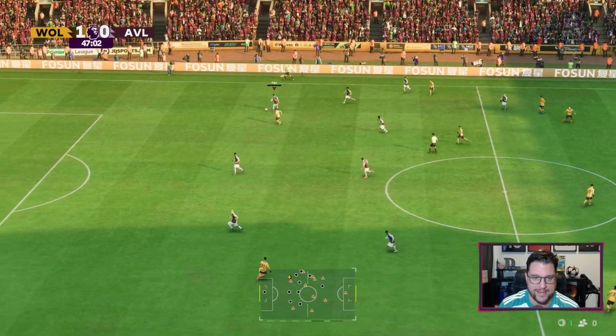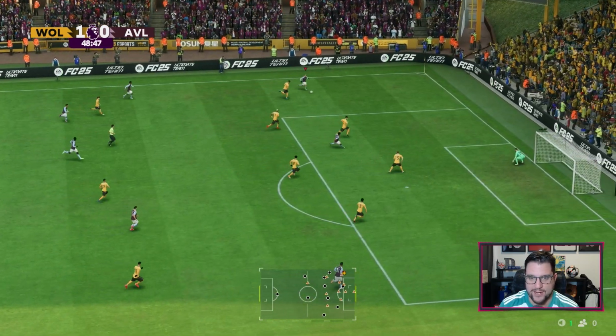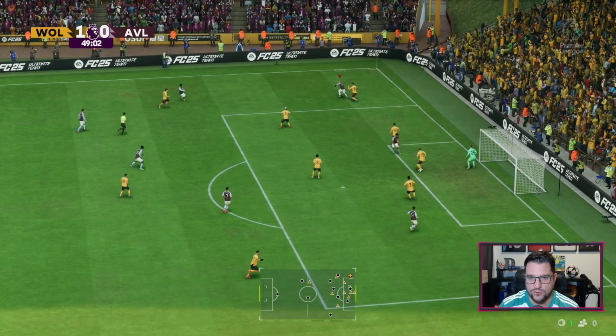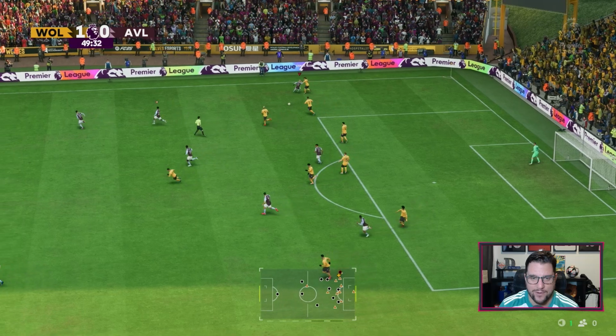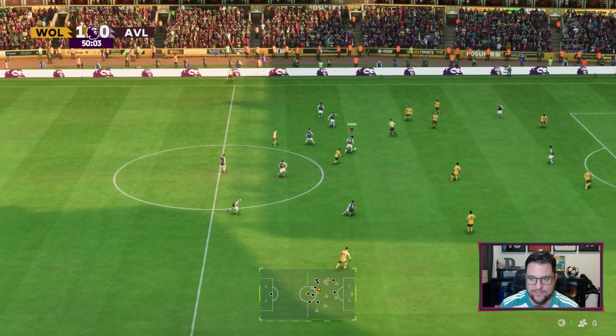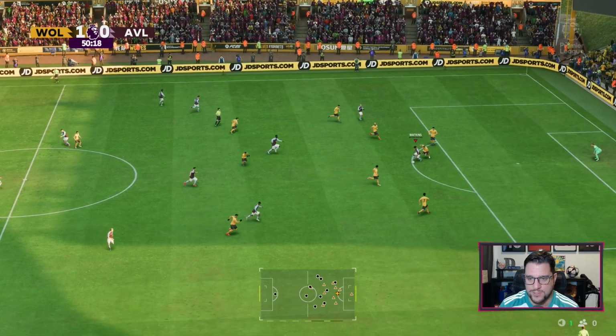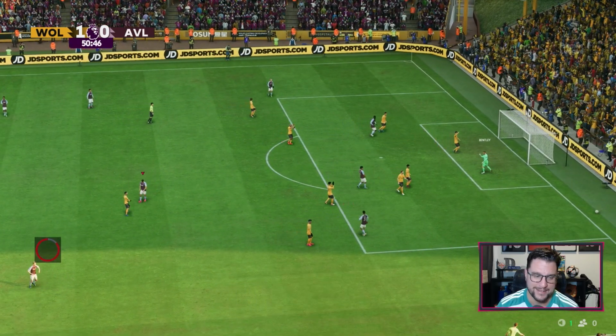Up to Van der Kamp, easy for Pau Torres to intercept. Rogers up to Mudryk, a really good ball to find Mykhailo Mudryk, and he turns and shifts his body weight. He did really well, but Van der Kamp with a lovely challenge to get back at him. And that's a good header from Pau Torres. Onana fires it in towards Ollie Watkins. A really good turn from the striker. Watkins shoots. Good save from Bentley.